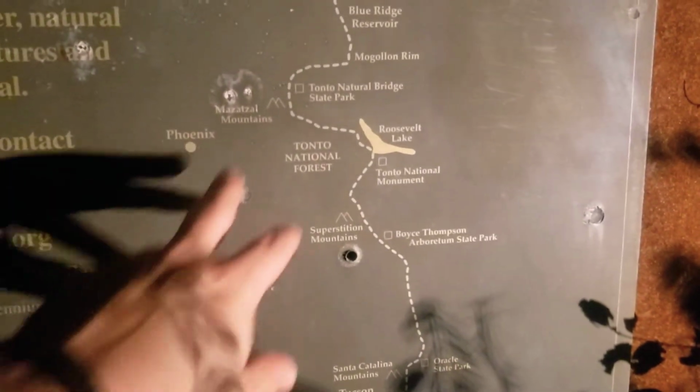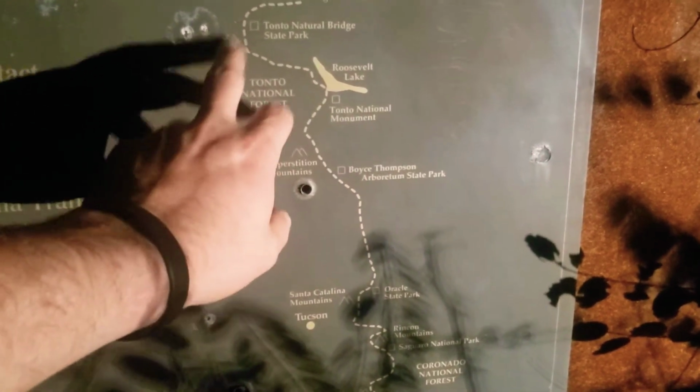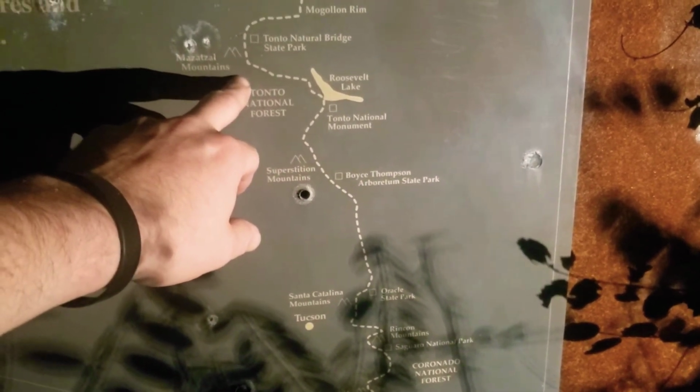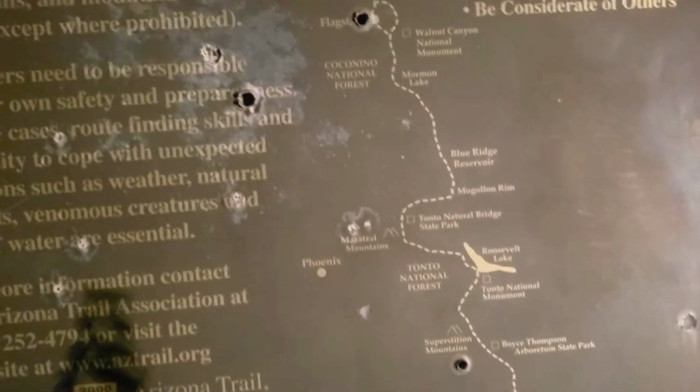Arizona Trail. So, thinking, let's see, Tonto National Monument. This area, I think. Oh, wait. Can't be up there. Here, maybe. That's a fantastic trail. Well, there's somebody over there camping, otherwise I'd maybe just go right here. Yeah, see, I don't like that stuff.